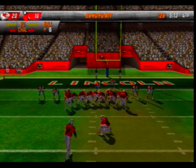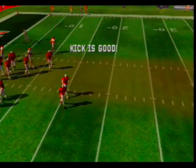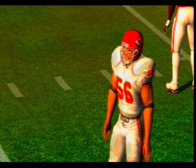They'll bring the deficit to within a touchdown if they can make this field goal. The kick is good. Trailing by 7 now following the field goal.